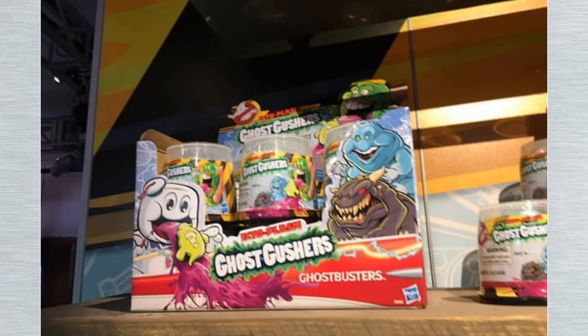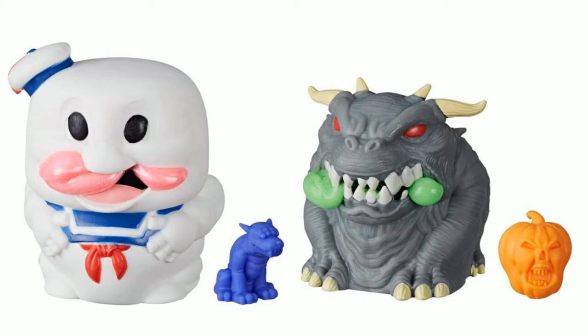So let's have a look at the first two. These are like little rubbery plastic ghost toys filled with slime, but within that slime is a small Ghostbusters toy, like a little mystery toy. You don't know what's inside it until you've squeezed the toy and it comes out.